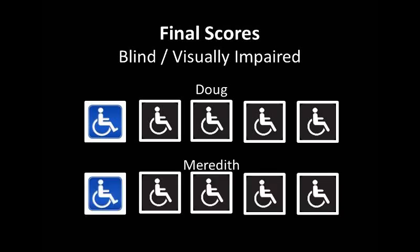We need to do our rating for visually impaired and our rating for hearing impaired. Visually impaired is like a 1. Definitely. I mean, the Renaissance Fair is based on visual effects. Blind and visually impaired, it's kind of like baseball.